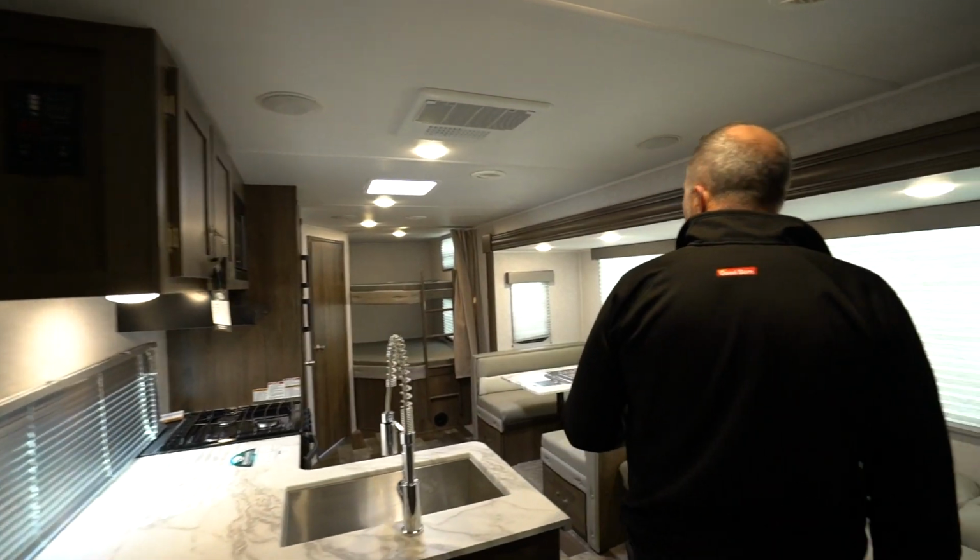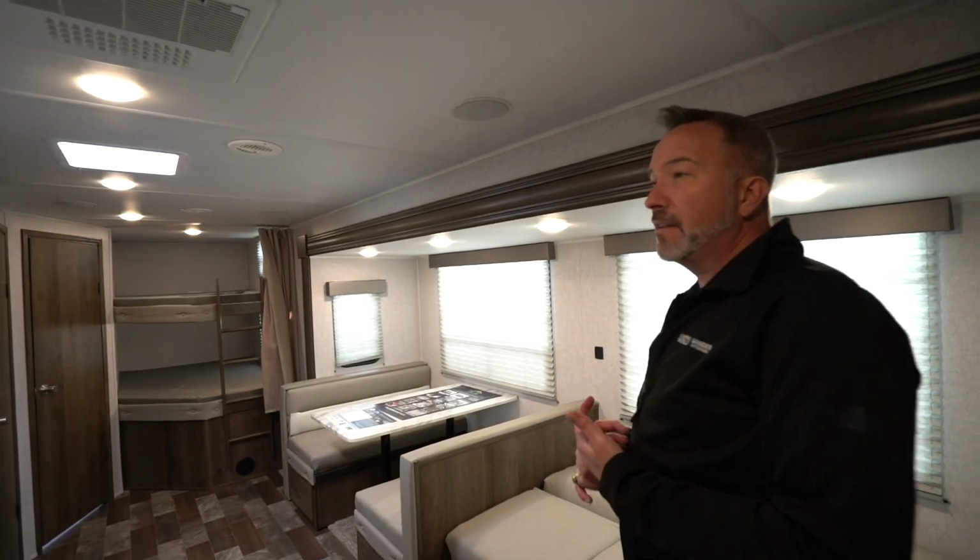Tip of the hat once again to East to West, because you're only going to find these at Gander and Camping World. What they did with these, the quality in the construction, the thought process, has really impressed me year to year. Big fan of the East to West. This is the 27K2D, so what do you say we go outside and see what's out there?